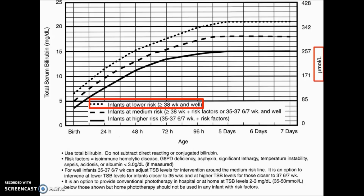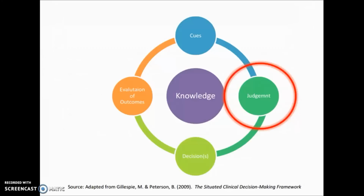This graph is a great tool to tell if bilirubin is at a higher level than it should be, depending on the time of the baby's life it was taken. The next step in this process is judgment.